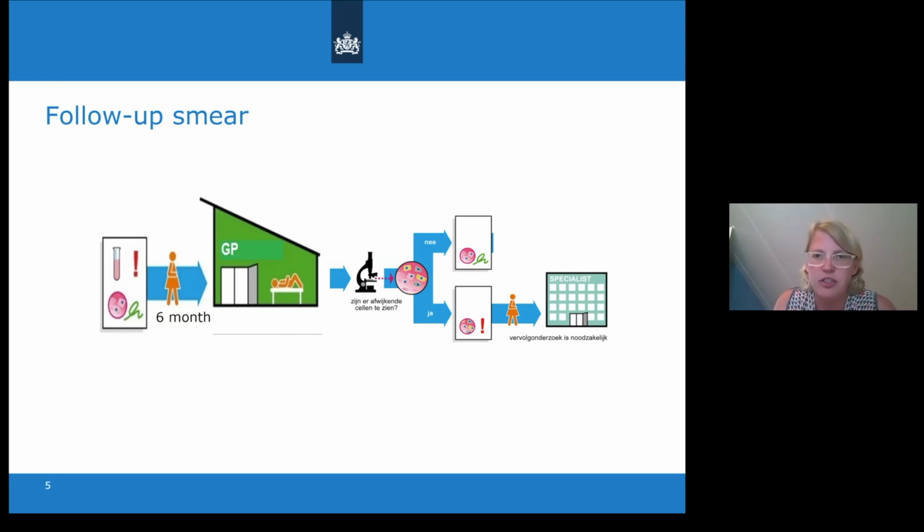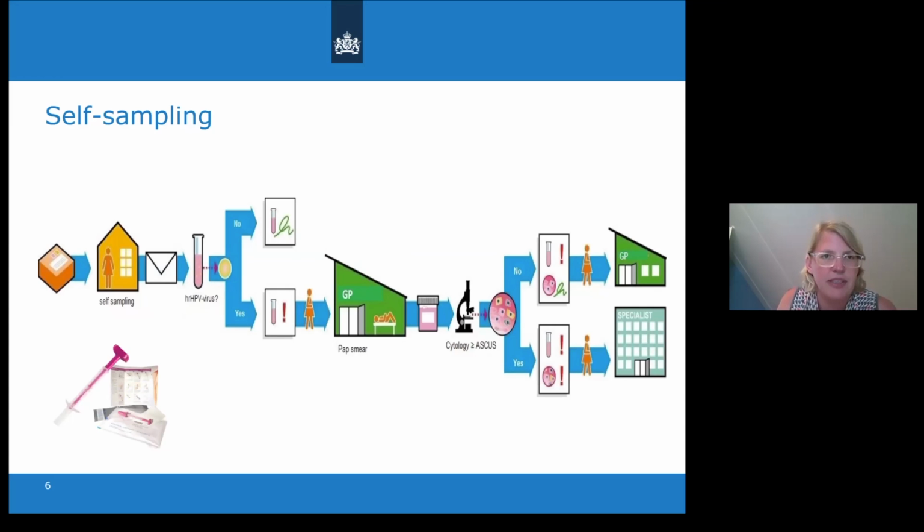This is only cytology. And then we have the self-sampling device, which is of course a little bit different. When a woman orders a self-sampling device and she returns it to the lab, it's tested for HPV, but of course there is no cytology possible at the moment on the self-samples. So if she's HPV positive, she will be invited to make an appointment with her GP for a pap smear, which then will be cytologically assessed. So we have a little bit of loss to follow-up, of course. Women who are HPV positive with a self-sample and do not go to their GP, but it's necessary at this time.